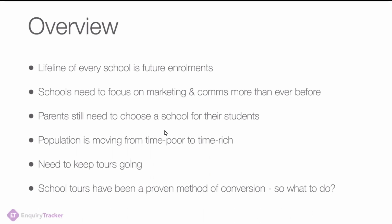And if we are locked down for term 2 and term 3, parents still need to choose a school for their students. They're looking around and saying, where do I send my kids next year or the year after? And what's really extraordinary, and this is perhaps the positive side of COVID, if there is one, is that I was always time poor, and I'm now a bit more time rich. I'm actually spending more quality time with my family because we're all stuck at home together. And conversely, I have to use my computer to search for information. Our tours need to keep going, and school tours have been the proven method of conversion.